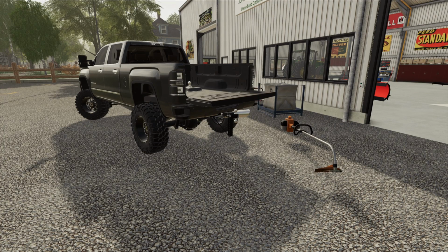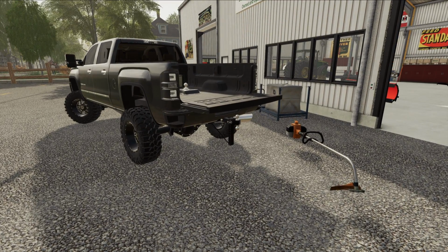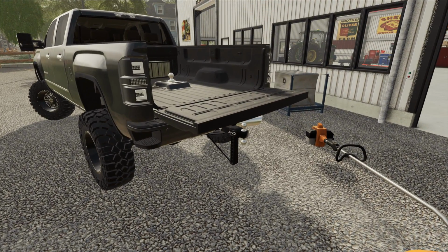Well, folks, let's get started today with a little bit of yard work. I got some yard work to take care of back at our main farm. The house is looking a little rough. I've been kind of busy making some serious bucks. We made like $1 million yesterday. We made some serious cash. Yes, yesterday here in Georgetown.